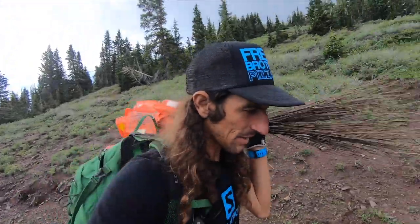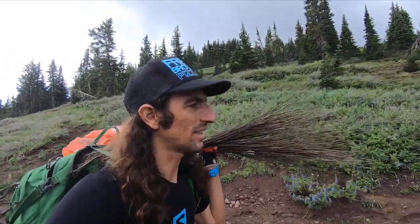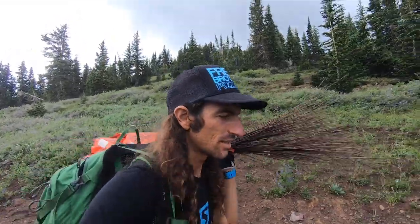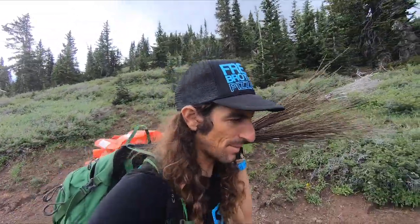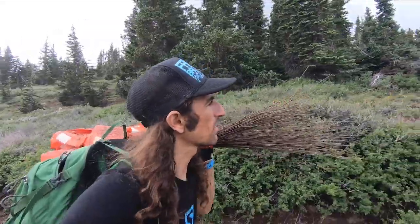All right, I've topped out on the switchbacks, traversing this road over here. And then we'll start the cross-country trail section to the summit of this peak. I forget the name of this peak. Maybe it's Doyle or something. But it is basically a straight shot, straight up.